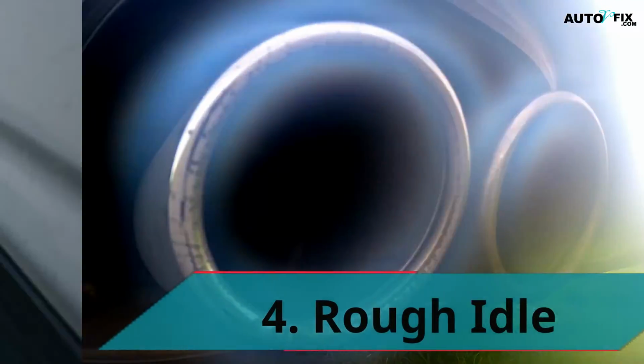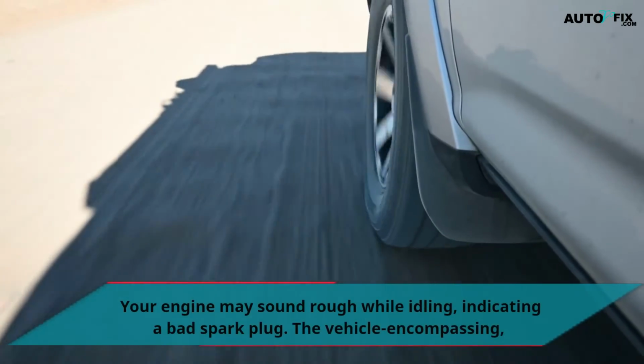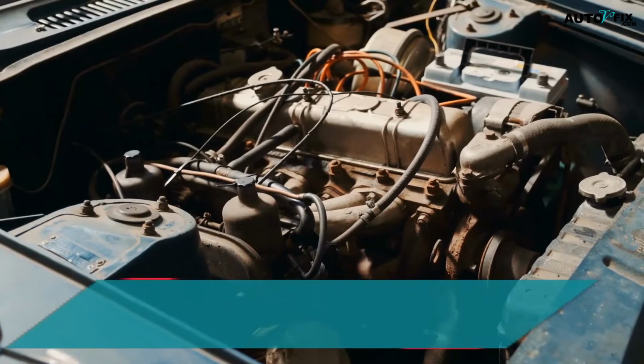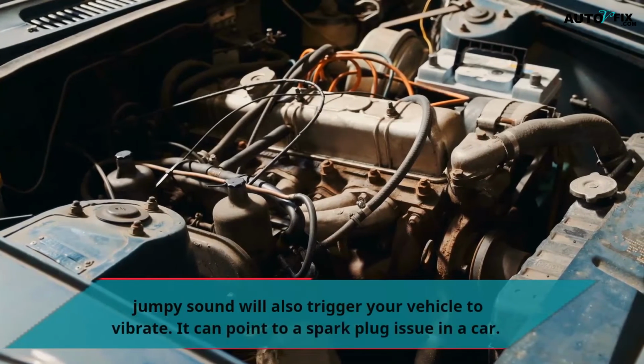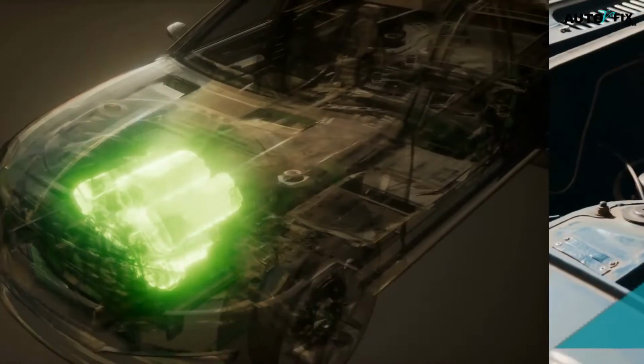4. Rough idle. Your engine may sound rough while idling, indicating a bad spark plug. The vehicle's jumpy sound will also cause your vehicle to vibrate. It can point to a spark plug issue in a car.